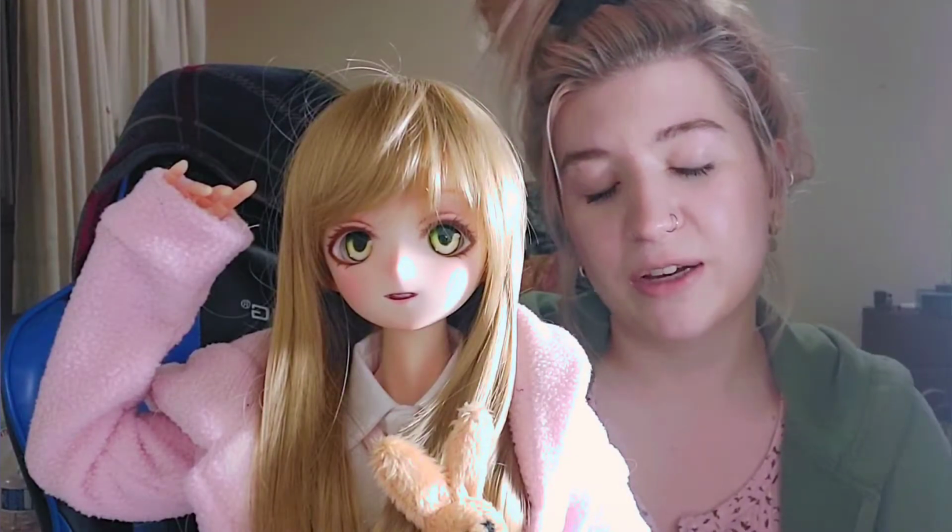I just got finished filming my last little segment of my Dolly experiment, so that's why I'm still set up this way, but I think she's really cute, so I just wanted to keep her in frame, and I hope it's not too distracting for you guys. I will start with the things that I've been working on.